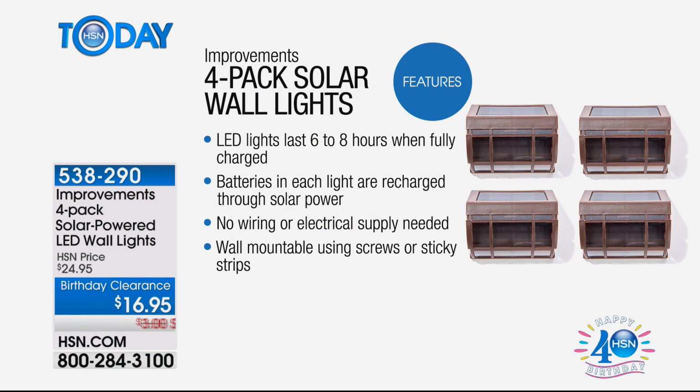They're LEDs. They last 6 to 8 hours when fully charged. That's exactly how long you want them to last. The batteries in each light are recharged throughout every single day through the solar power. You don't have to wire them or plug them in anywhere. They don't need batteries. You can wall mount them.